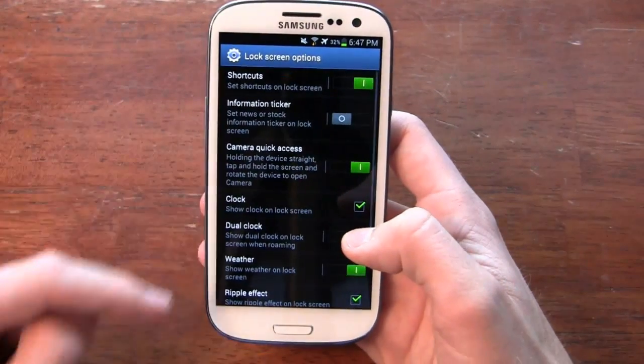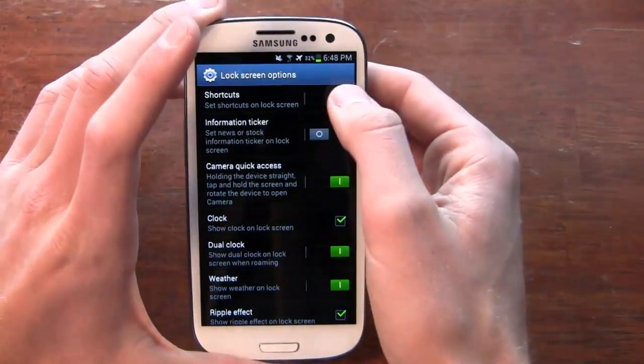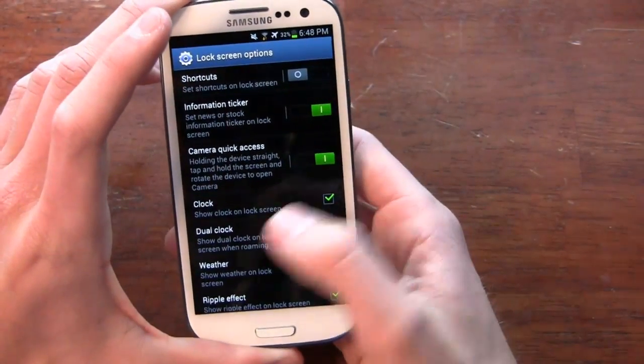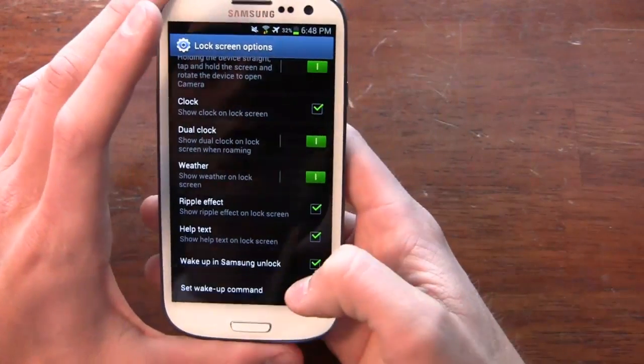So lock screen options. We'll go in here and take a look at all these locks. So you can set shortcuts, you can put on an information ticker, which I found to be really useful. It displays the news at the bottom of the home screen. So I'll show you this. We'll turn the shortcuts off. We'll turn the information ticker on. Camera quick access was what I just showed you. Dual clock when I'm roaming. Weather, which you saw. The set wake up command. So I'll show you that in just a second as well.